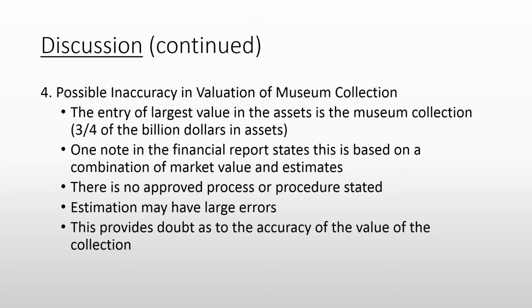There is a possible inaccuracy in valuation of the museum collection. The entry of largest value in the assets is the museum collection itself. It's $750 million in assets. One note in the financial report states this is based on a combination of market value and estimates. There is no approved process or procedure stated. Estimation may have large errors. This provides doubt as to the accuracy of the value of the collection.